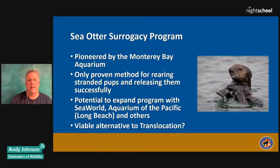So we know that translocation works, but this new idea that was pioneered at the Monterey Bay Aquarium was this idea of sea otter surrogacy. How can you take animals that were coming in live stranded from the beach and rear them and put them back out there again?